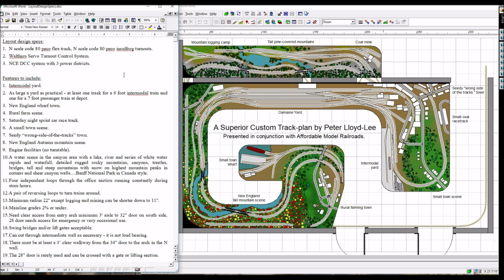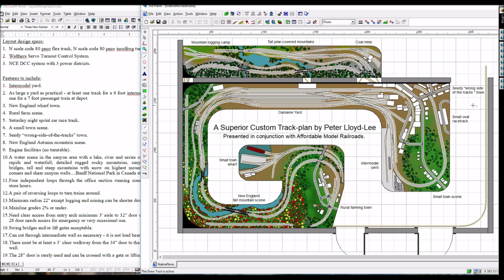Okay, the specs I was given were for Code 80 PECO flex track and Insulfrog turnouts, turnout control using Walther servos, and an NCE DCC system with 3 power districts. The main room is around 24.5 feet by 12 foot 2, and then there's a 16 foot by 2.5 feet scenic section in an adjoining room. We'll be calling this the office section because it's in his company office.